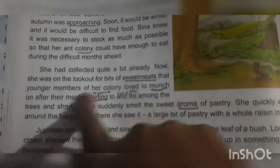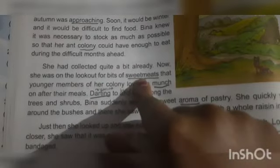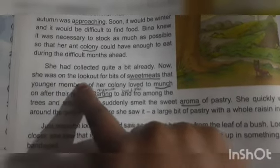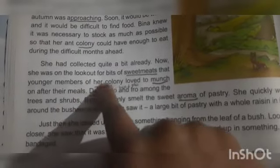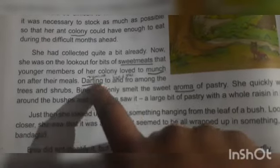Now she was on the lookout for bits of sweetmeats that the younger members of her colony loved to munch. Do you know? People like to eat desserts or sweets after lunch or dinner. Do you like it too? I hope you like it. So now she was on the lookout, searching for bits of sweet meat. Sweet meat means a kind of sweet food that the younger members of her colony loved to munch on after their meals.